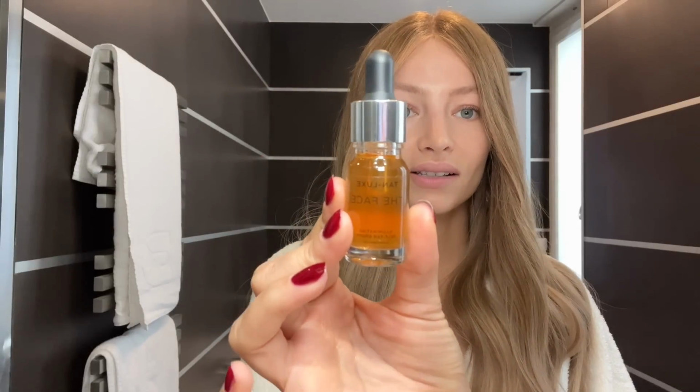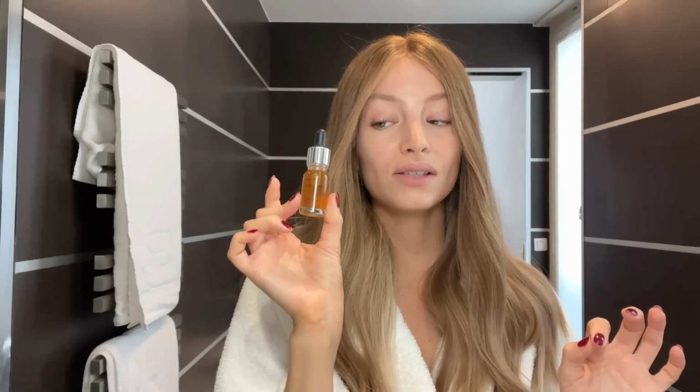For the face, I love to use this product, which is the Tan Luxe The Face illuminating self-tan drops. This is really easy to use, and they actually make it for the body. So I feel like if this scares you, you can go with this for the body. You just apply a few drops to your moisturizer. I applied 3 drops to my moisturizer, and then I mix it in my hand. I apply it to each part of the face, blend it in.